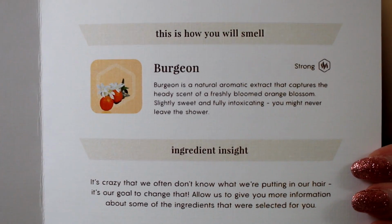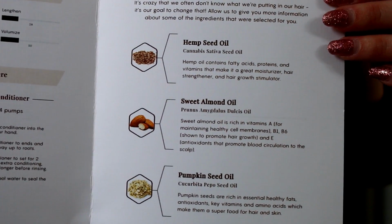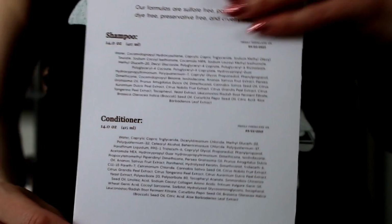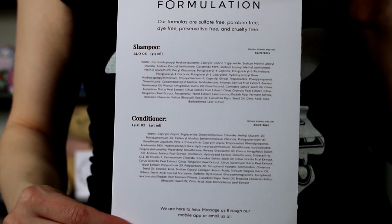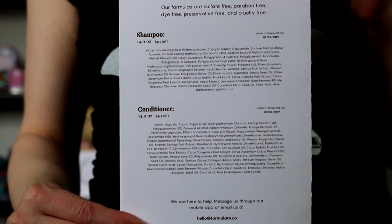And my smell, I used to do a tangerine smell. It was lovely, but they had another citrusy smell that I wanted to try, and it's called Bourgeon. I'll show you. It's supposed to be the scent of a freshly bloomed orange blossom. I'm super into orange right now, and I'm always into citrus. There you go, however you pronounce that word. They also tell you what ingredients they put into your shampoo and conditioner to help you achieve those goals. And on the back, they give you a lot more detail about what goes into your product in case that's something you'd be interested in researching.